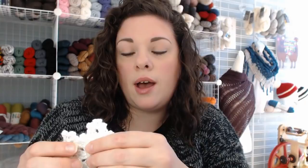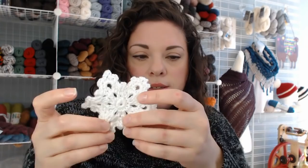But what I'm wanting to do is stiffen them. And I think I'm going to use diluted glue. If you have a suggestion on how I should stiffen these, let me know. But my plan is to use diluted glue, dunk them in the glue, and then block them into nice shape. So it's not folded like this, which is not very nice if it was spinning in the window.